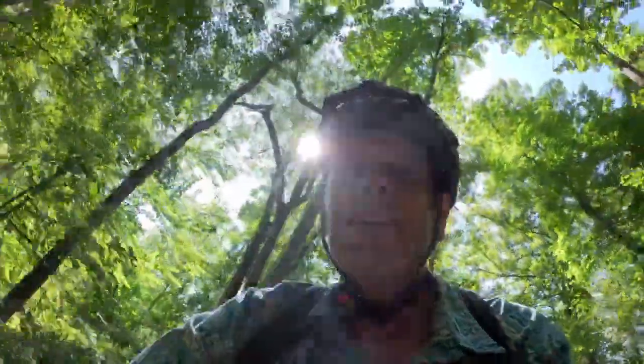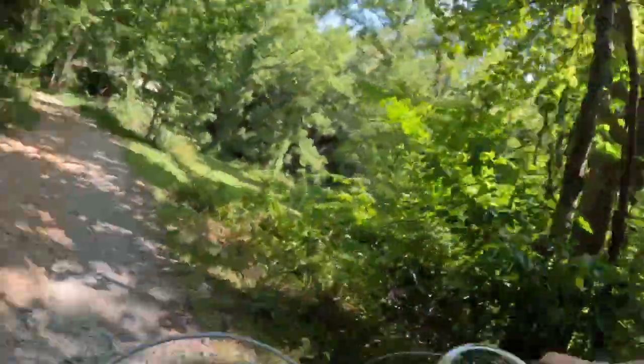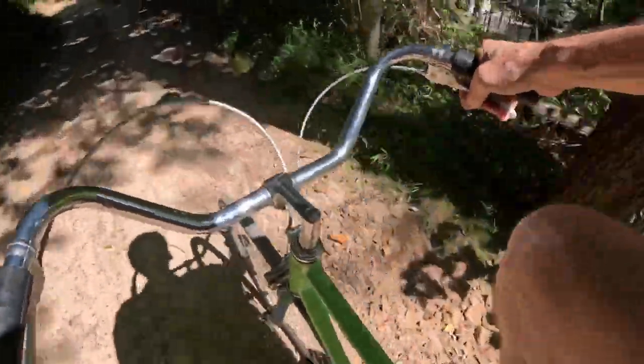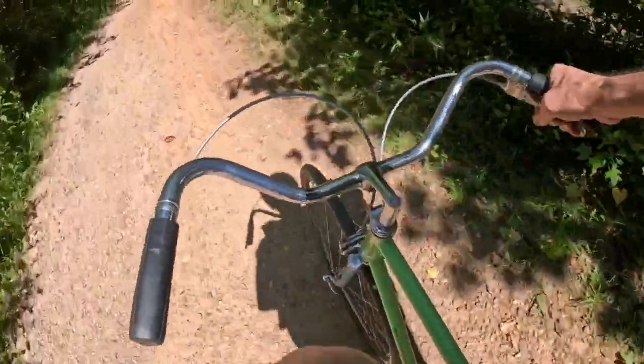So yeah, the last time you guys saw this bike, it was in winter, in snow. But now it's the correct time to ride. It's the world's noisiest transfer pump station. And here we are in Bent Creek.